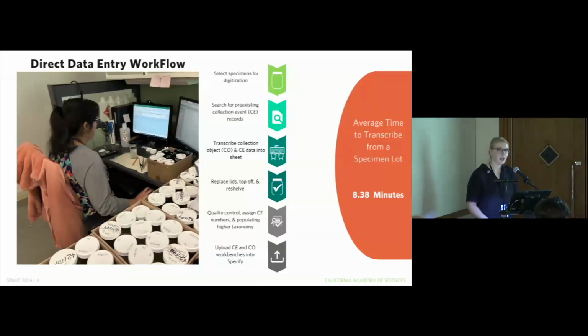Our standard direct data entry workflow mirrors the approach that we used before the grant period, with one exception: transcribers now enter data directly into Excel sheets instead of directly into the database. This is beneficial as permanent staff can now review and quality control data before it is uploaded. It also restricts direct editing rights in our database to prevent miscellaneous deletions or errors. It's also more accessible for new transcribers to enter data into a familiar space like Excel versus Specify forms. I briefly mentioned our transcription rate. That is with our DIGIN technician as well as some volunteers. I'll talk about that a little more at the end of the presentation.